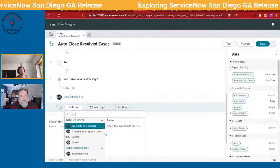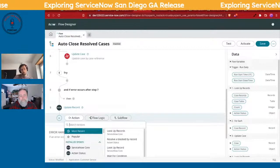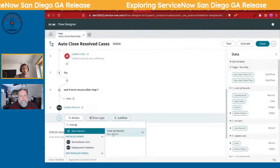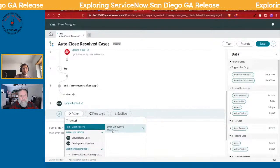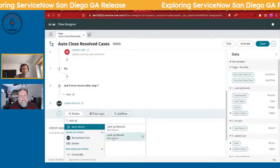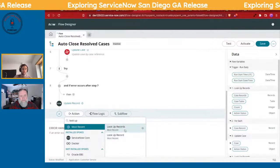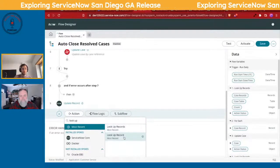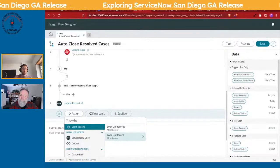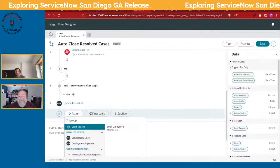For the longest time, the lookup one. If you type in lookup, I think they fixed this. Notice how lookup shows there, but if you do it look space up, notice how they're different. One's the plural, if you want to look up multiple, and one's not. So they fixed it so they both show up on one of them, but if you type in look up as one word, only one of them shows up.